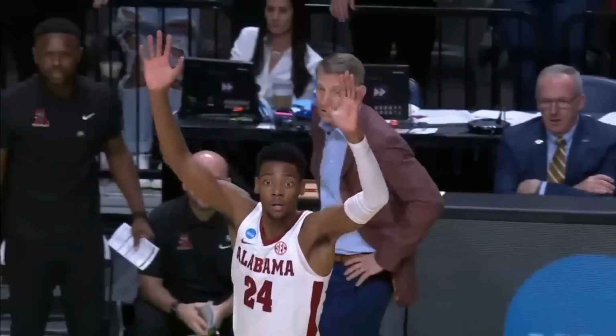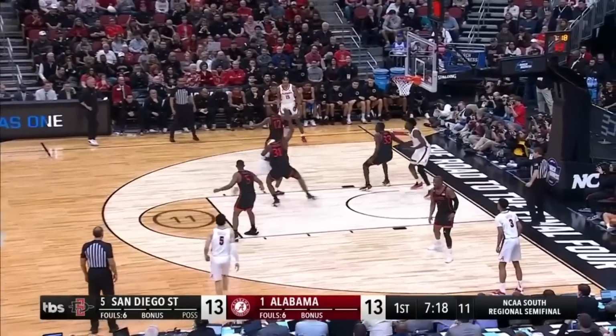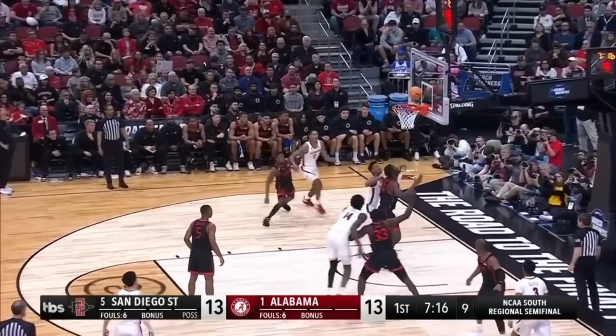But in the limited minutes this summer, it looks like he could be headed for a big second year. The last example of the growing pain stage is upcoming rookie Brandon Miller. Although he has not played a single official NBA game yet, his college game suggests that he'll be headed towards some growing pains as a young scorer.